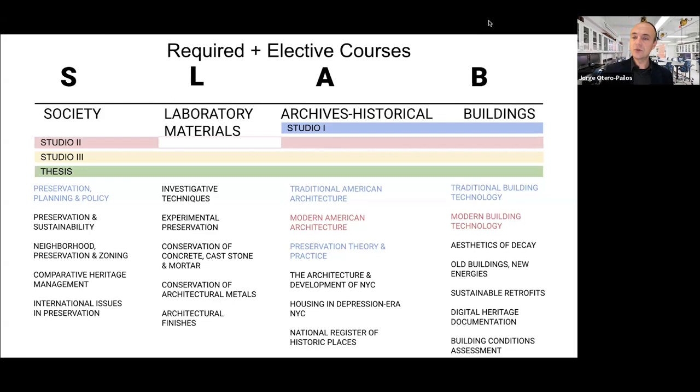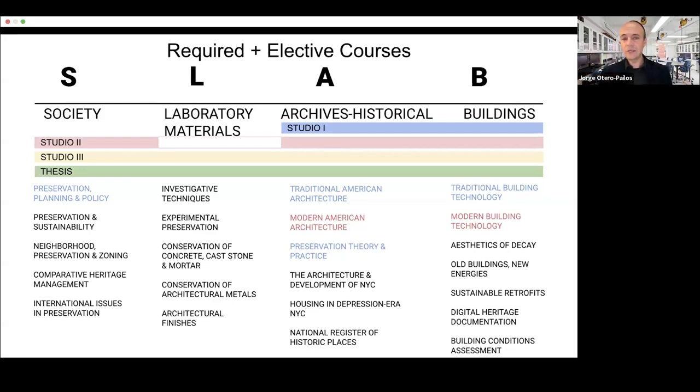So in the studios, you're going to be bringing together these four aspects of historic preservation and combining them into various hands-on projects. And you're going to be informed by a series of required classes that are going to give you the knowledge necessary to carry out those projects. And those are in red and blue in this graphic over here. And then all the other ones, which are in black, are elective courses. These change a little bit every year, but these are the core courses.